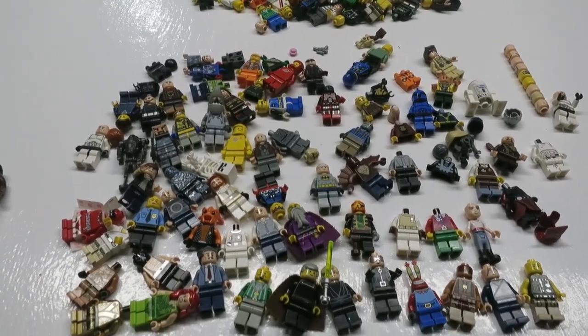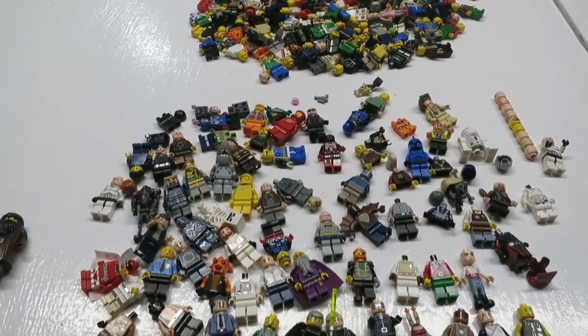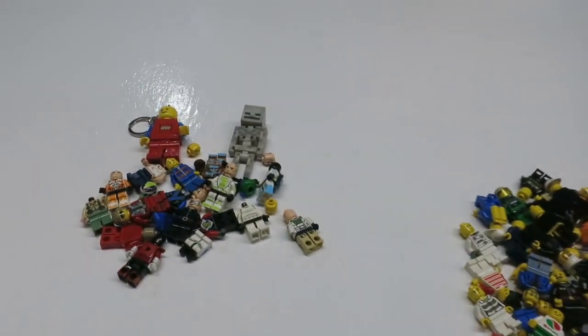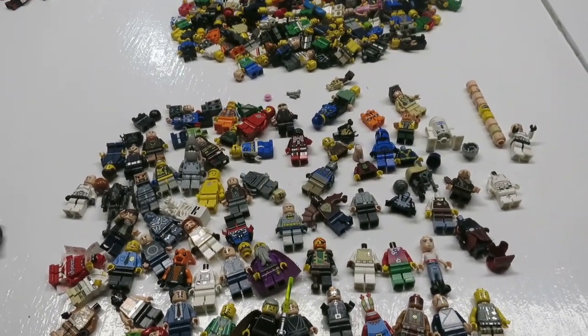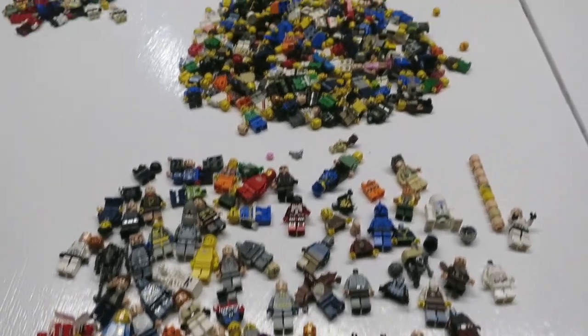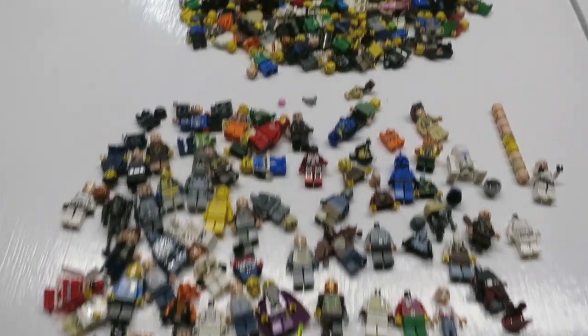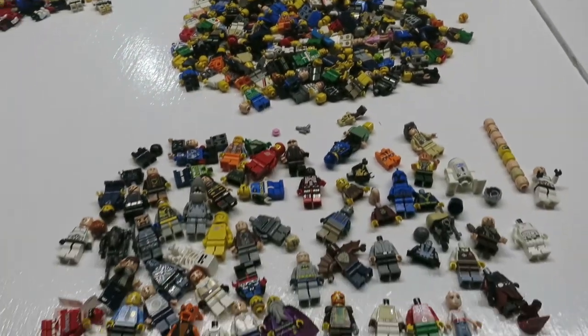I usually pay 50, sometimes 75 a pound for minifigures. I don't think I'd even pay 75 for this, honestly. Definitely not. $50 I would certainly pay per pound. So this would cost me probably $125 for all this if I paid at that rate, because I think it said 2.5 pounds, the weight of the package.